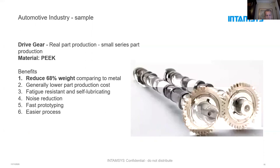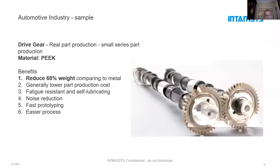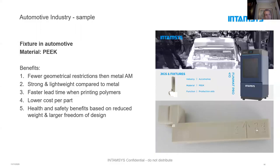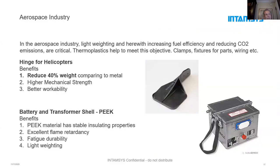Typically for the automotive industry: driving gear, reducing weight, self-lubricating, as I mentioned earlier on, more silent. If it's in prototyping or in motorsport: fast prototyping, fast production, easy process. Fixtures, just mentioned: fast lead time, low cost for the fixture parts, health and safety benefits, as mentioned, due to the reduced weight, strong and lightweight. In this case, we're showing a PEEK sample.